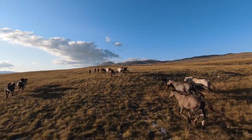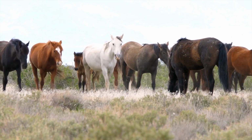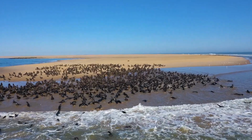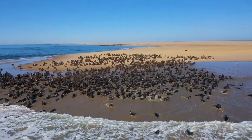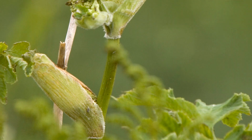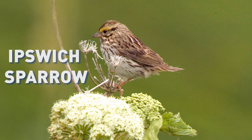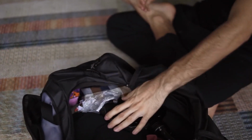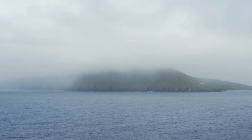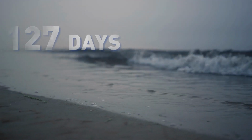Firstly, there's a spectacular number of wild horses here. There are between 200 and 500 horses roaming free all over the island. There's also a large population of gray seals. The place is also the only breeding location of a rare bird species called the Ipswich sparrow. If you're already considering a trip here, there are some things you need to know first. Remember that fog I mentioned earlier? Well, it turns out that Sable Island is the foggiest place in the Canadian Maritimes. I'm talking about approximately 127 foggy days each year.